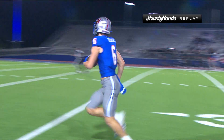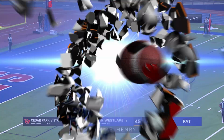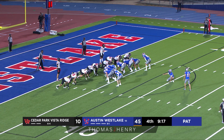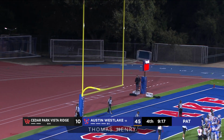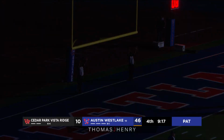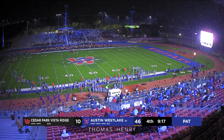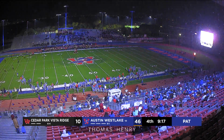So with that, Bartley on for the extra point. Helms to snap it back to Knox. And what a throw. On the blitz, too. They jailbreak, do the Rangers. And now it looks like they've got them set up here for the extra point. Good snap, good hold. Bartley will knock it through with 9:17 left in regulation. Westlake scores again. 28 unanswered points, and the Chaparrals lead the Rangers 46-10. Back in a moment. This is Texas high school football.